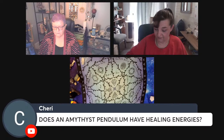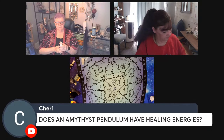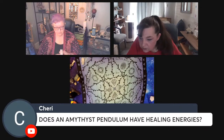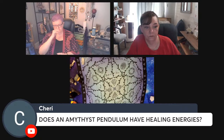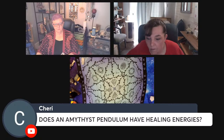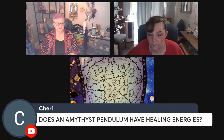I love that. Does the amethyst pendulum have healing energies? Amethysts in general can help you heal because it works through your spirit channels. It works through your heart. So it can be very helpful. And if you have a pendulum, there's some people that ask certain questions with one and not with another. So I'd have to kind of know a little bit more about how you're using it. But yes, an amethyst pendulum will definitely have healing energies.